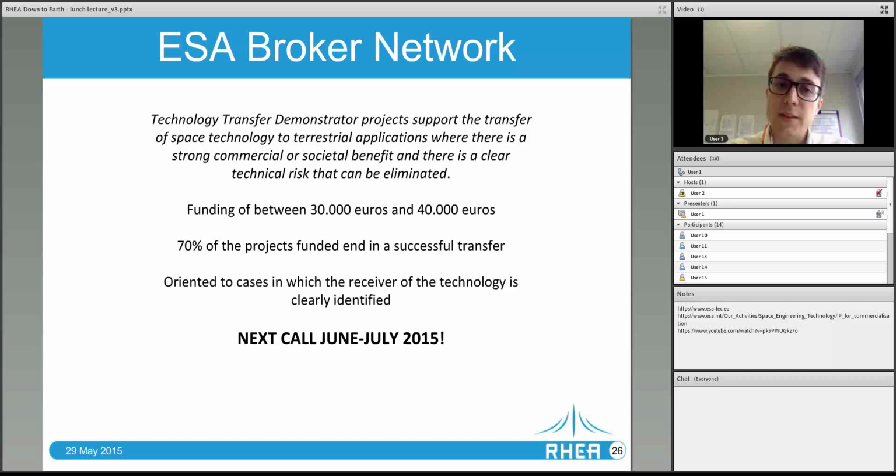So what we decided at some point to put in place is some seed funding, or small funding, as I'm saying here, between 30K and 40K, that can help prove that this technology that was developed for space could be applied in non-space applications. And afterward, the receiver, the company that has to develop a product from this space tech, can decide to invest more money to do a final product. So far we have a 70% success rate out of the projects. We funded around 26 projects.